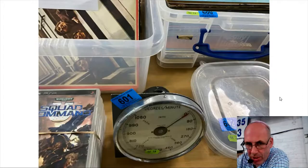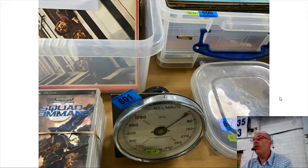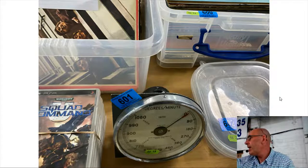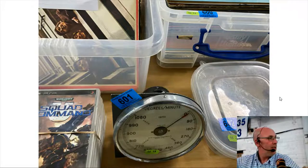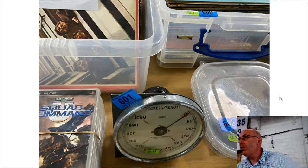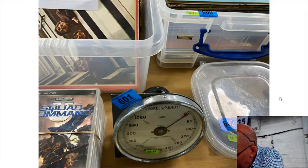And lot number 601 is the Smith's industrial pressure gauge, and I've got £3 bid, 3 bid, 4 anywhere, 4, 5, 6, I'm out, 6 bid, 7 anywhere, £7 anywhere, 7, 8, 9 on bid, 10 anywhere, £10 anywhere. Selling away then at £9. £9 to number 1197.